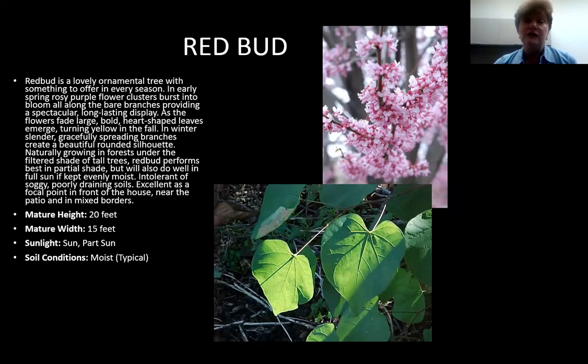And then as soon as the flowers are finished, these heart-shaped leaves come out, just perfectly shaped hearts. Beautiful, glossy leaf surfaces. And then it's got a gray bark that is great. I love these up against red brick houses because they have such a great color contrast with the bark and the brick. The other cool thing about these is the fall color is just canary yellow.